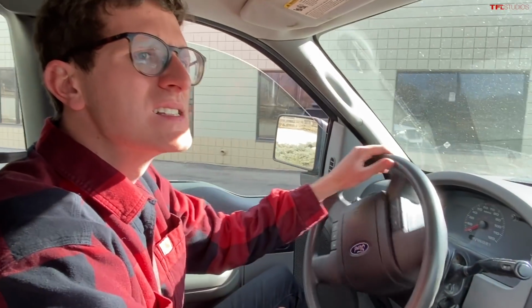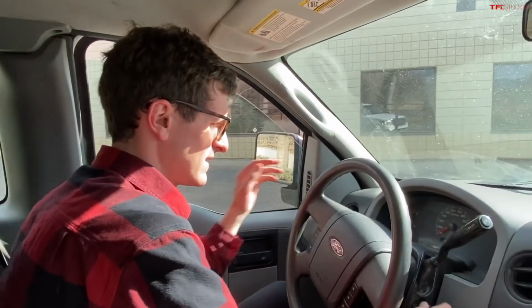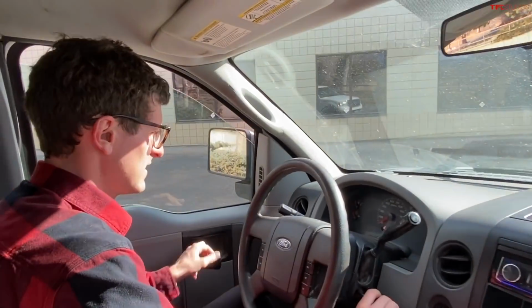Given my druthers, I would not have wanted a long bed truck to go off-roading. But you kind of make do, right? Seems to work pretty good. All right, I'll take the camera.